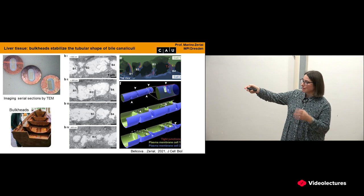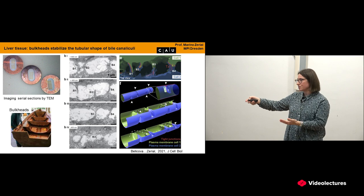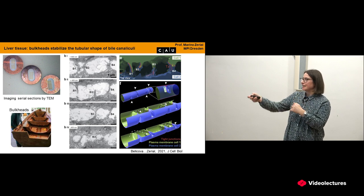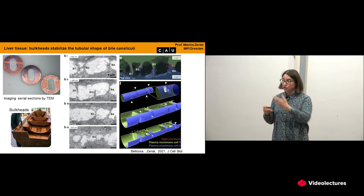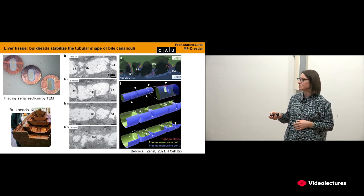And now you can see that these cytoplasmic extensions are present at the top, but then they disappear in the bottom part of the bile canaliculus. And here we see them, they actually appear in the bottom part. So when we reconstructed everything, we saw that they have these kinds of barriers that only go halfway through the lumen and are connected either with the bottom or the top. And they were named bulkheads. And they are very important. Like the bulkheads in a boat, they are stabilizing the structure, which is especially important during development or in the case of impaired bile flow, which is the case in some liver diseases.